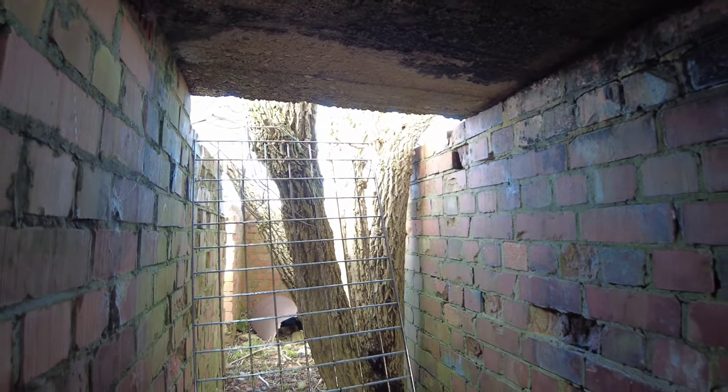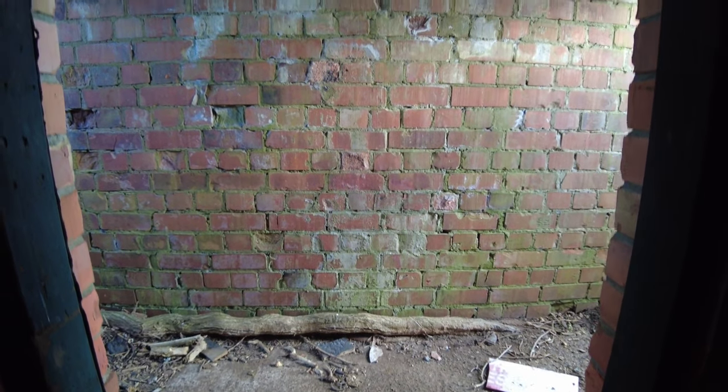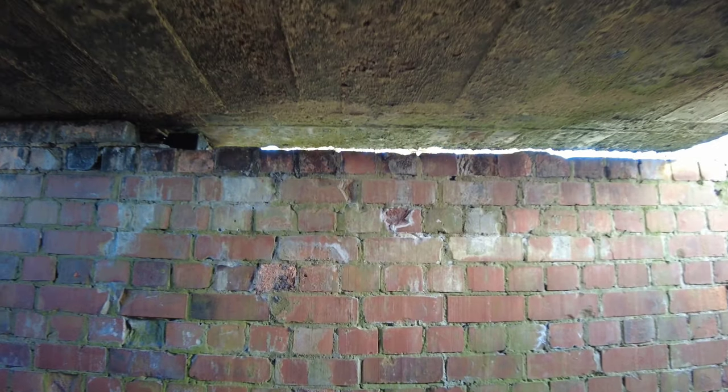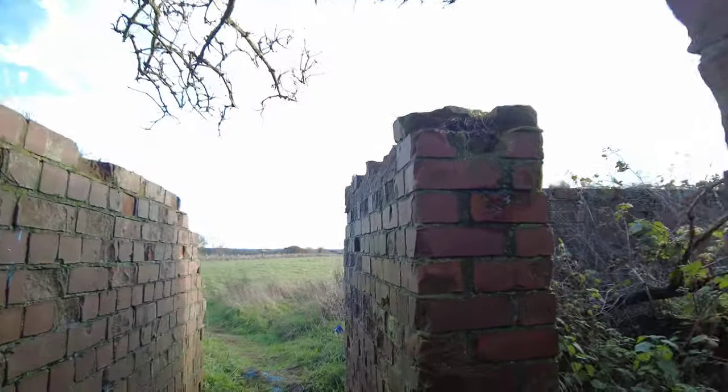Some sort of shelter. But the ceiling height as you're walking in, it's about 5.5 foot. So you've got to crouch down to come in here. So it's like a protected shelter or something. We've been so low.